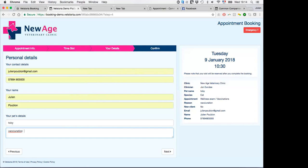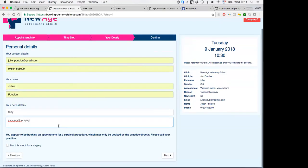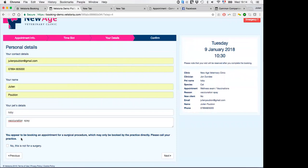But we can have some rules that will say, for example, if I enter SPAY, we will block the booking process, explain to the client that they seem to be booking an appointment for surgery, and we will not allow them to do so. Now, of course, this may be a SPAY post-op, in which case we will allow them to say, no, this is not for surgery.